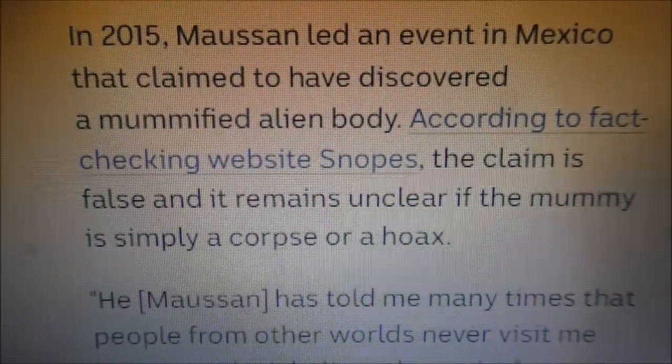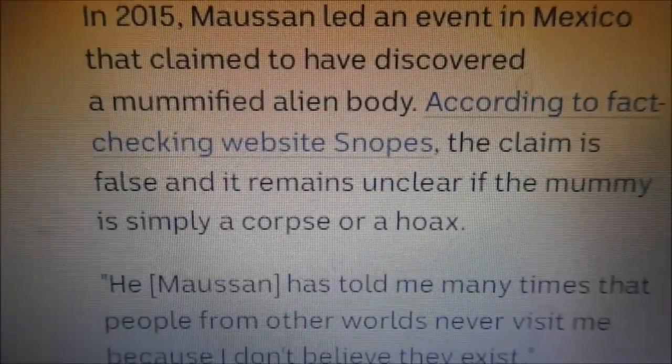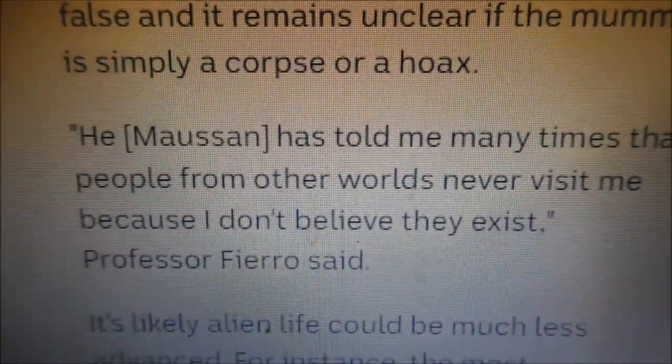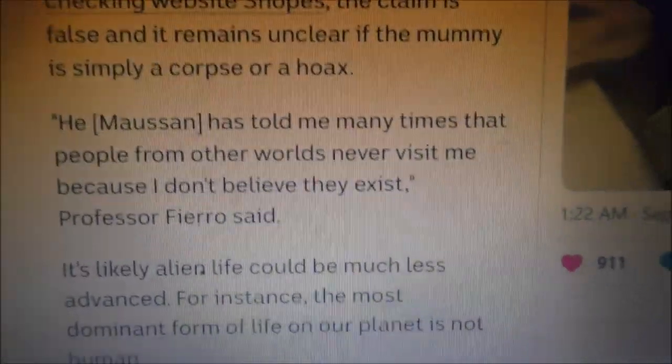fact-checking website Snopes, the claim is false and it remains unclear if the mummy is simply a corpse or a hoax. He's told me many times that people from other worlds never visit me because I don't believe they exist, Professor Ferrero said. Yeah, okay.